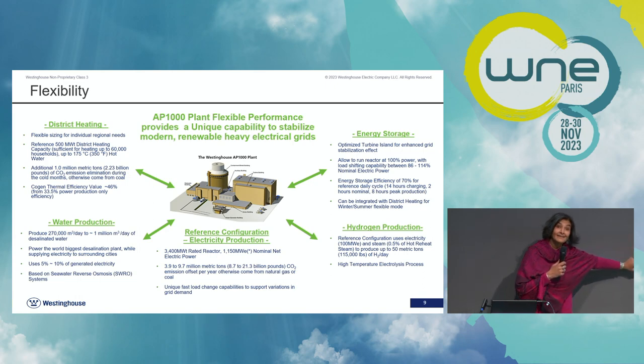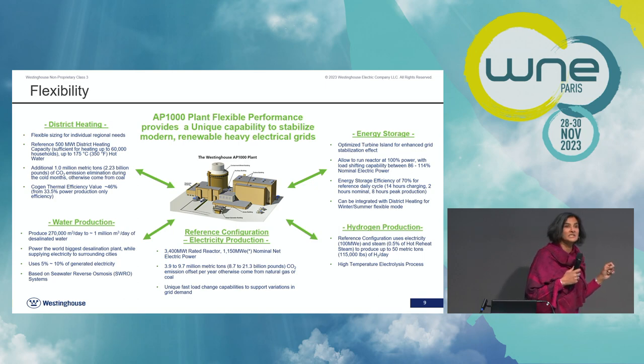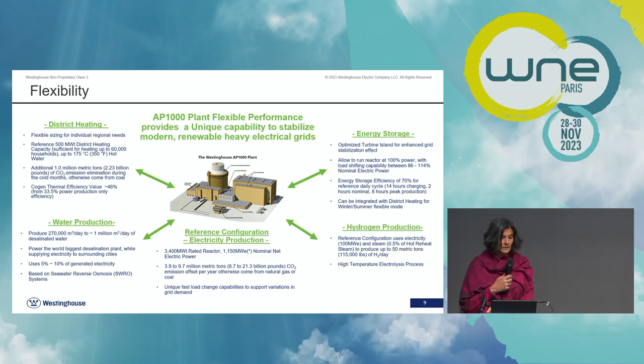It has the ability to desalinate water to produce clean water. It can power the world's biggest desalination plant while also providing electricity to the surrounding cities, and it only uses 5 to 10% of the electricity to do that. We can also use energy storage, as I mentioned, to couple with it. So we've optimized the turbine island for enhanced grid stabilization. And then finally, hydrogen production. Westinghouse has chosen to focus on a high temperature steam electrolysis system and use that mechanism for hydrogen production with these plants. So let me focus on district heating for a moment.